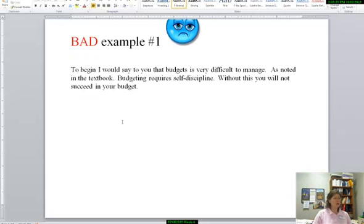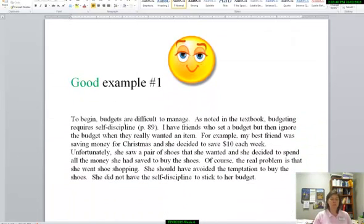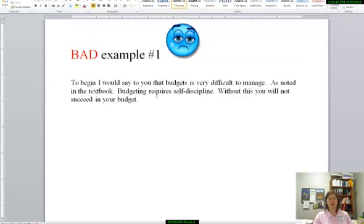So I want you to be your best, folks. I want you to do that. It's just so important. Now, let's compare this posting. To begin, I would say that budgets is very difficult to manage. As noted in the textbook, that's a fragment. What does that mean? I would have to start over.